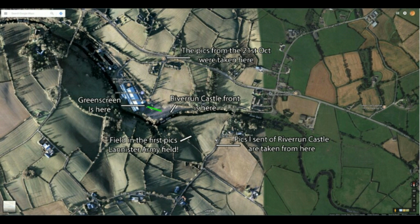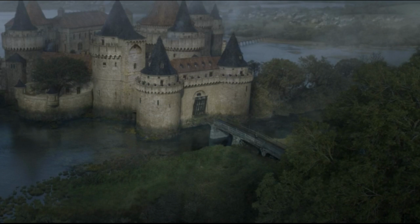But just like everything else I reported on today, I don't want to speculate too much because there just isn't enough evidence yet to say what they're going to be filming here. But I can confirm this area was used for Riverrun, Casterly Rock, and they filmed the sea battle here on the lot. So if you want to take a guess at what they're going to be doing here, that's a good place to start. As soon as I find out any more information, I will let you all know right away.